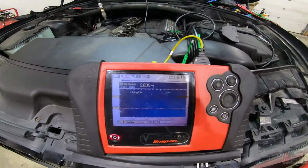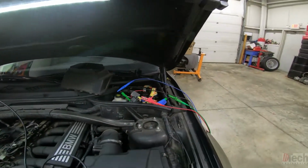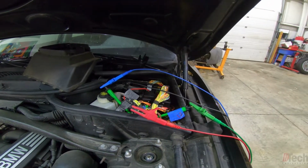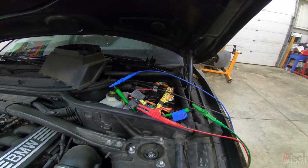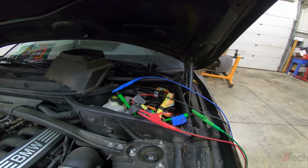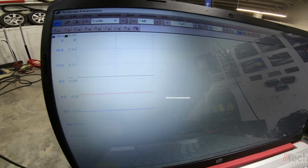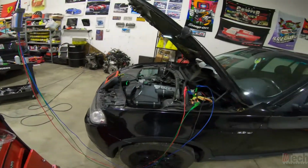So get that set up to measure the crankcase pressures, and then I am tapped into both cam sensors and the crank sensor. The reason I'm doing that is I want to measure all three at the same time while monitoring if the crank sensor drops out, and also check the cam crank correlations against a known good waveform for an N52, which I do have. So the scope is running. As far as the channel setup, the blue on the bottom is the crankshaft, the red is the intake cam, and the green is the exhaust cam. So now we're all set up.